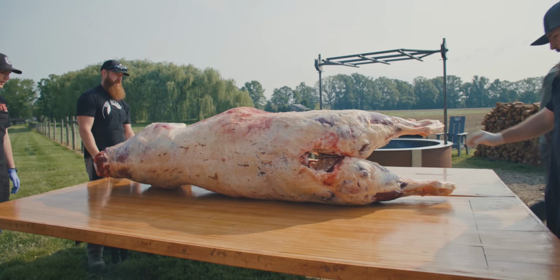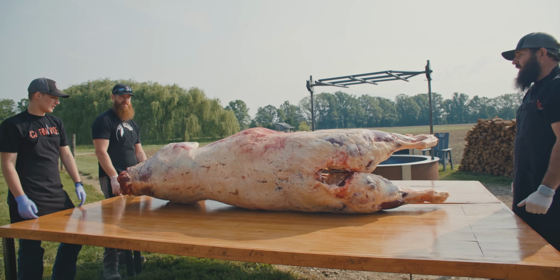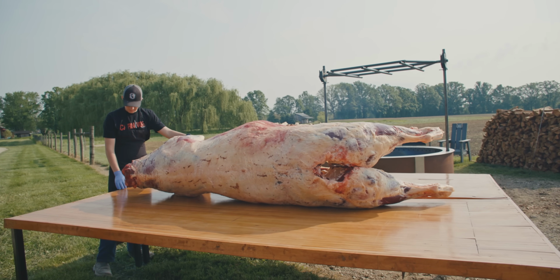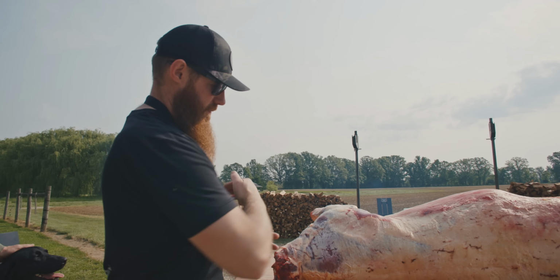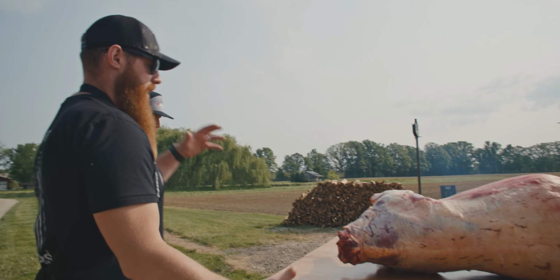Try to flip it. Yeah, we're gonna have to be legs up. Legs up or legs down? Well, legs up to split it, to spatchcock it. It's on the table, so we're going to roll it over. We're gonna split it partially down through the vertebrae. Then we're gonna get it on a big apparatus.